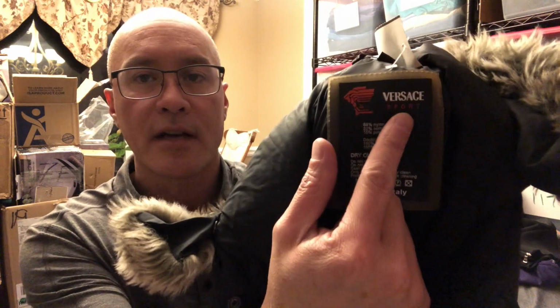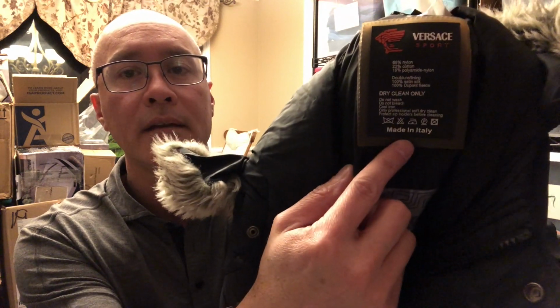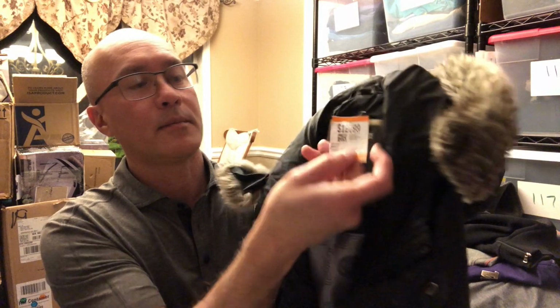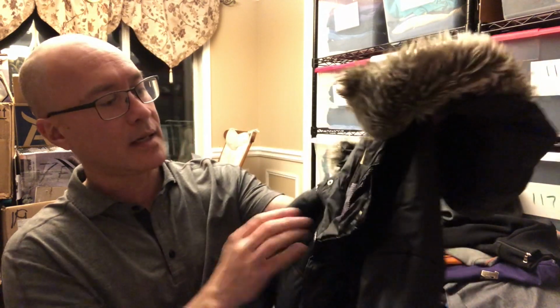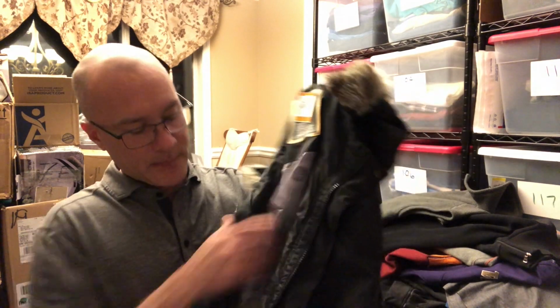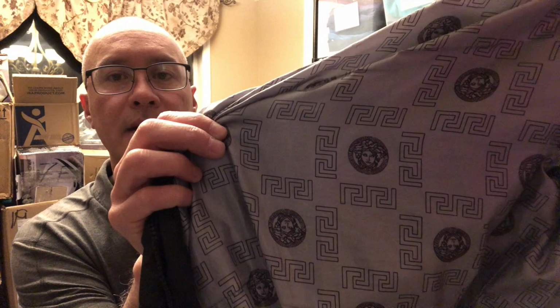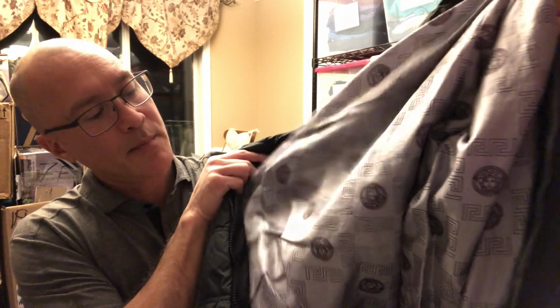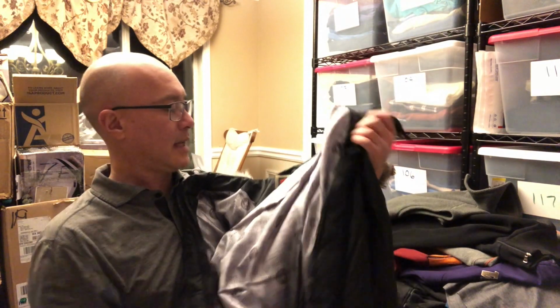The thing that I found most interesting: Versace I found interesting, the made in Italy I found interesting, the price point on the jacket, $13, I found interesting. When you look at the liner on the inside, you see this common Versace motif. So I thought, well, that would be really cool. But I know that there's a couple of Versace brands out there.